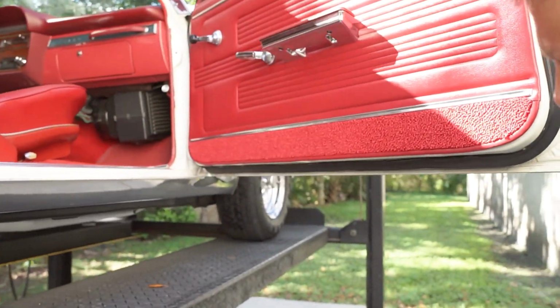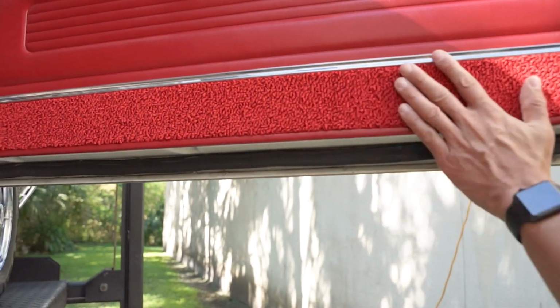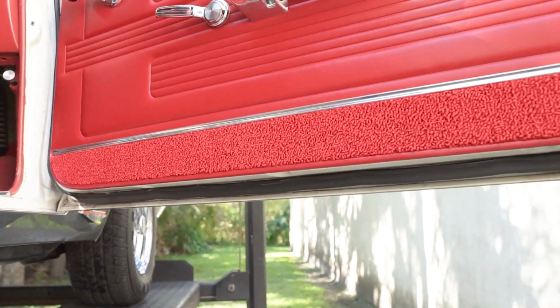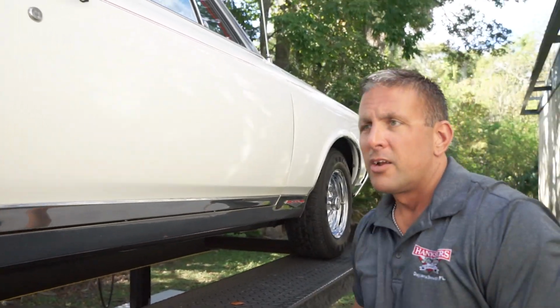Showing you the passenger side door again. The weather stripping at the bottom is in good condition. You can see the carpet on the bottom of the door panel is in good shape. The paint itself is not all rusted up, cracking up. Nice car all the way around. So we're going to take it out on the road right now and we're going to see how it runs.